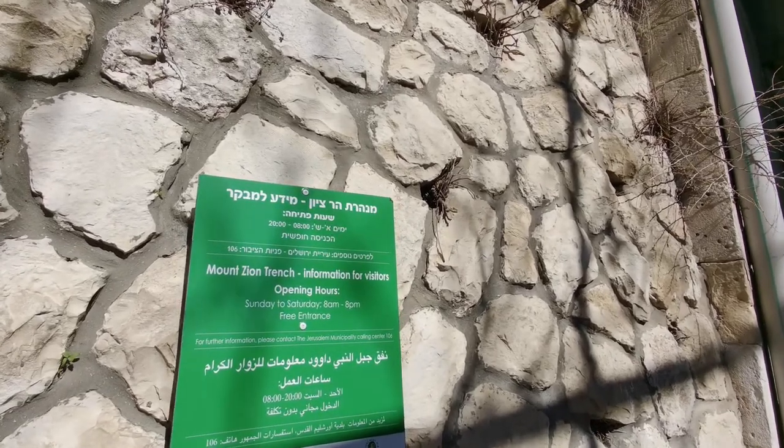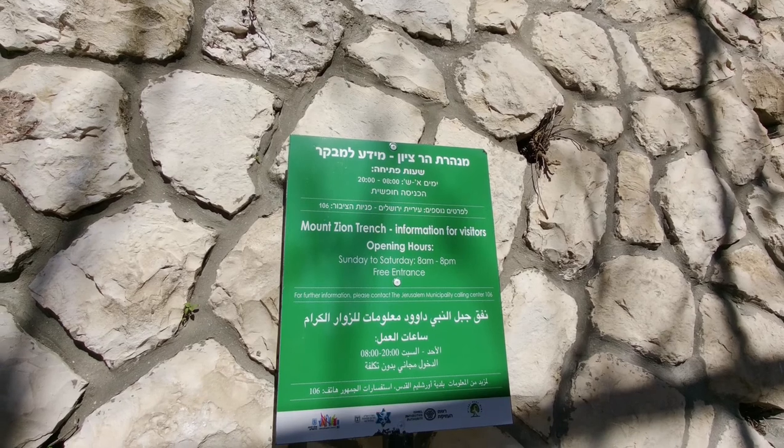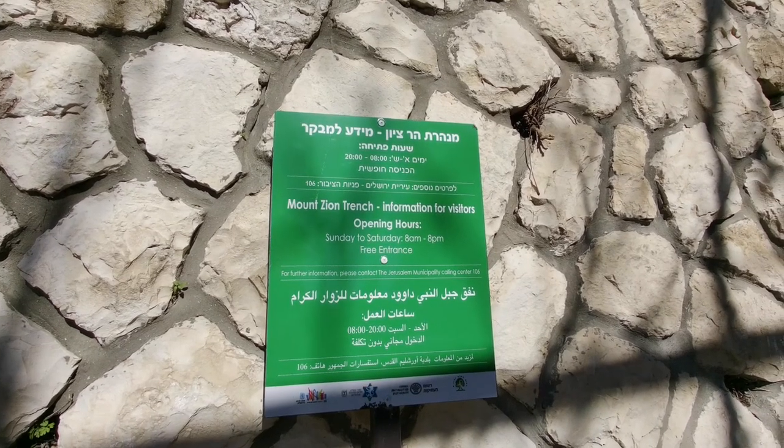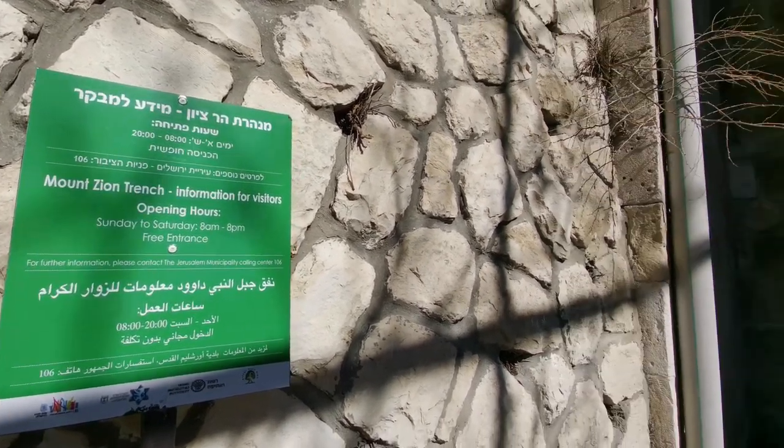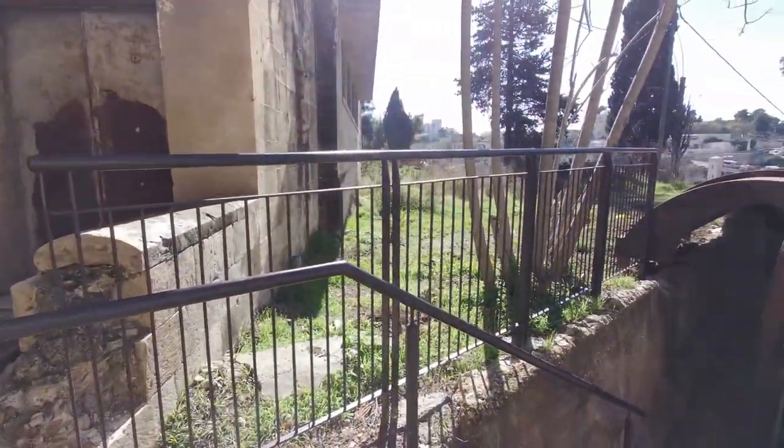Firstly, it's open from Sunday to Saturday, 8 a.m. to 8 p.m., and it's free entrance, so that's always appreciated. Tip one, because I've just come the other way in the tunnel, is bring some decent footwear because it is a little bit muddy, perhaps just on account of the rain.